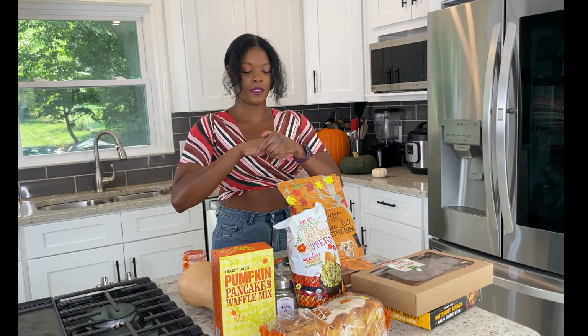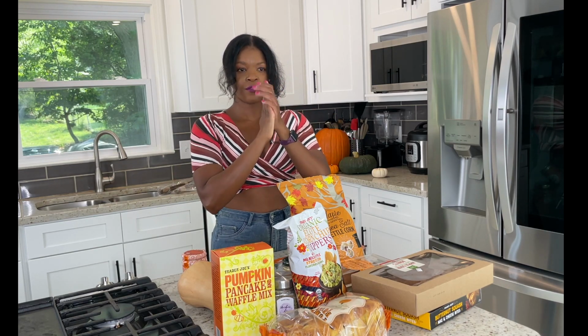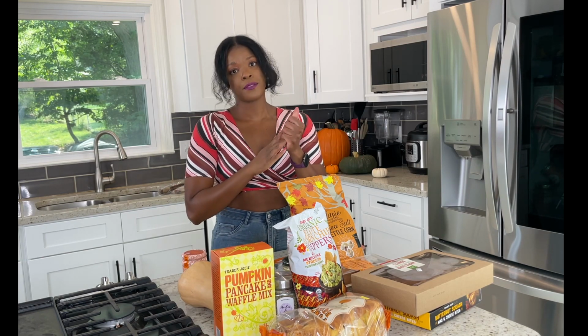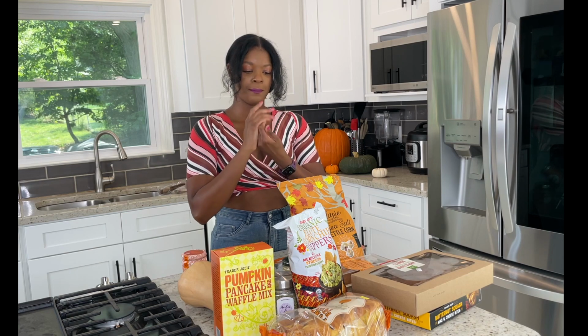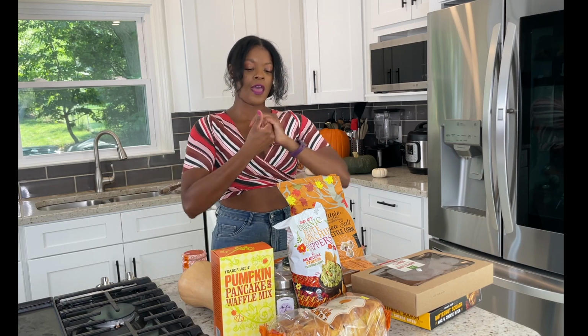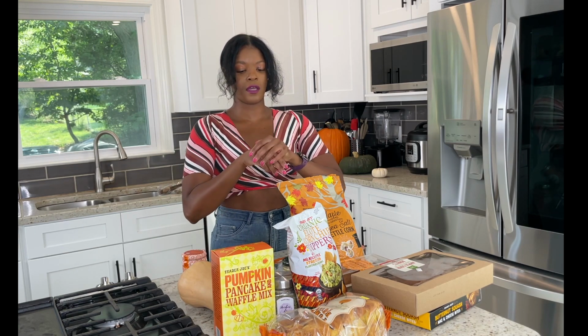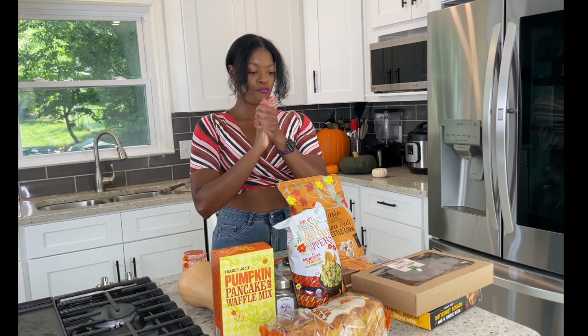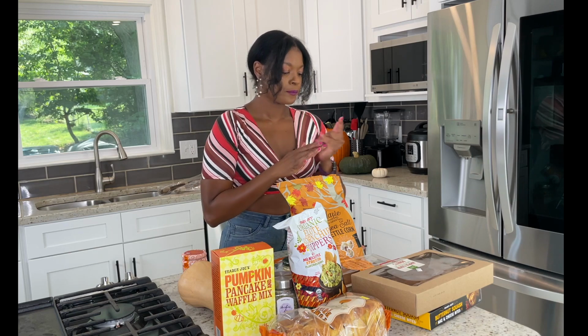I'm just gonna rub this in on my hands, but even rubbing it in, I'm not getting the pumpkin vibes from it. So if you're trying to smell like pumpkin, you may be disappointed, but in terms of thickness and coverage, it does go on pretty well.